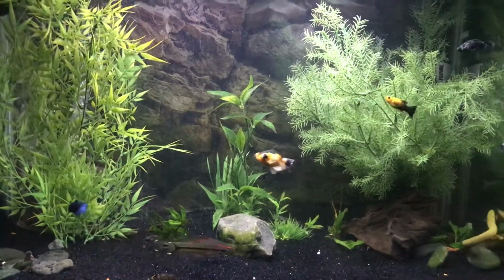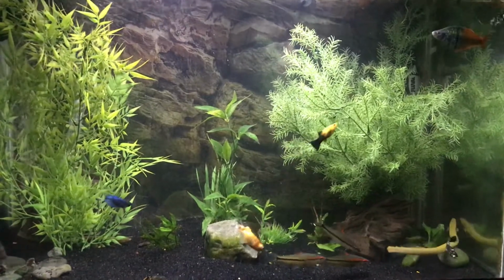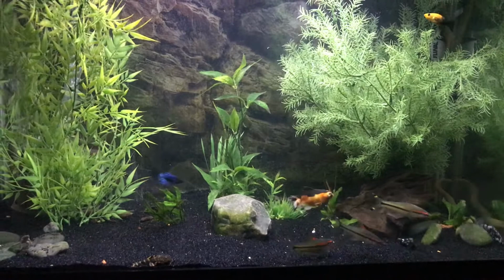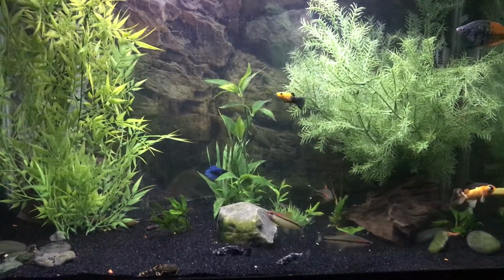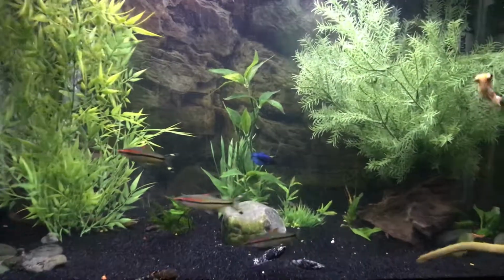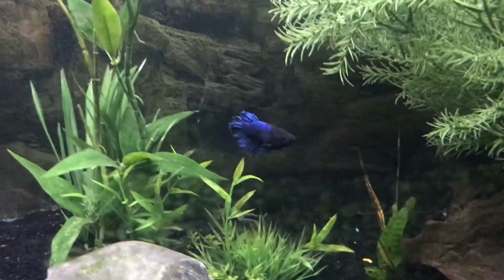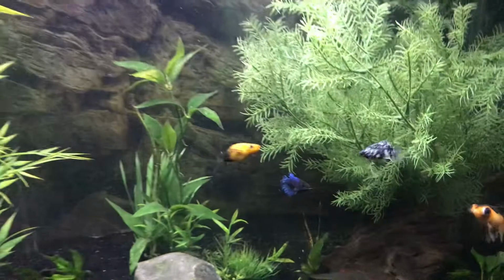But if I were to redo this tank, I would add a school of neon tetras, and maybe a school of Cory catfish, and have really beautiful schools, and then have the betta as the feature fish. And at that point you could get a long fin and really enjoy the full beauty of these fish.